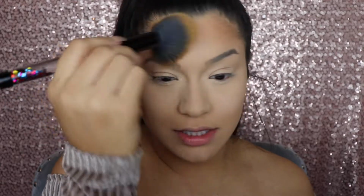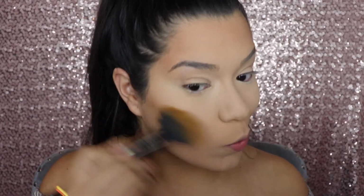It's a matte bronzer. Okay, so these don't have a super strong scent, but they definitely have a smell to them, maybe like a vanilla. They don't just smell like regular makeup. Okay, so this is applying really nicely, and I'm liking the way it looks so far.